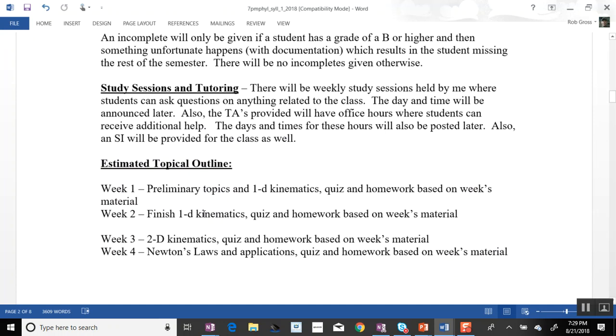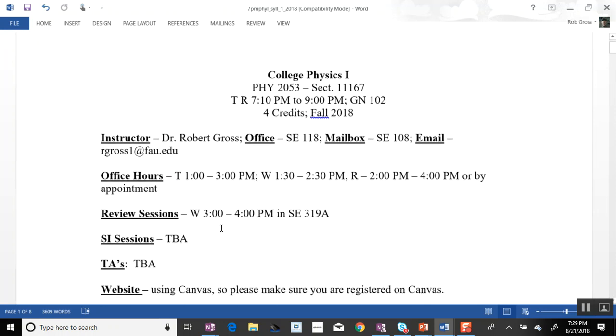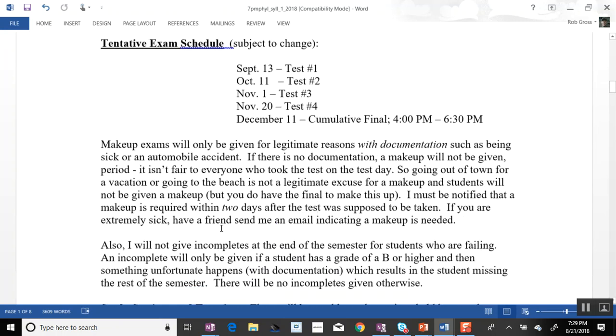So here's where we talk about the study sessions, the tutoring. Like I said, eventually we'll have a TA who will provide tutoring for you. But I also have this review session, which is once again on Wednesdays from 3 to 4, or later than 4, depending on how quick we go.